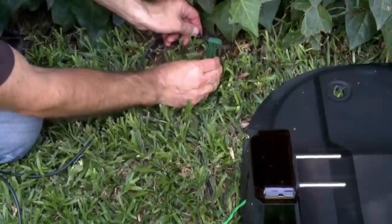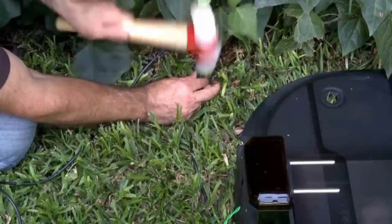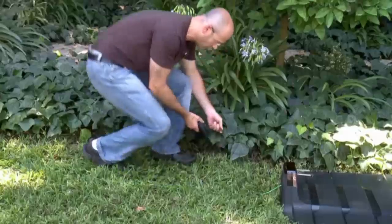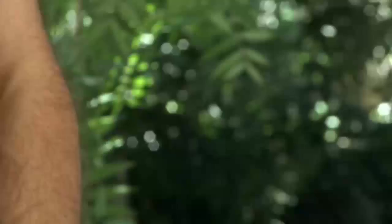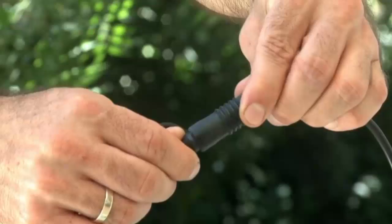Carefully lay the length of the power extension cable. Ensure it is fastened securely to the ground so it does not present a tripping hazard. Connect the power extension cable to the power cable coming from the power box.